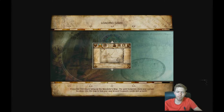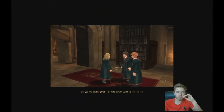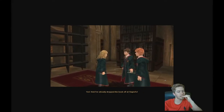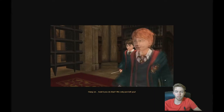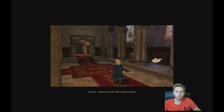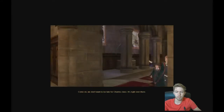Come on! Load already. Did you find anything that could help us with Buckbeak's defense? Yes, and I've already dropped the book off at Hagrid's. Hang on. How'd you do that? We only just left you. It's, well, secret. I took a shortcut. Come on, we don't want to be late for charms class.